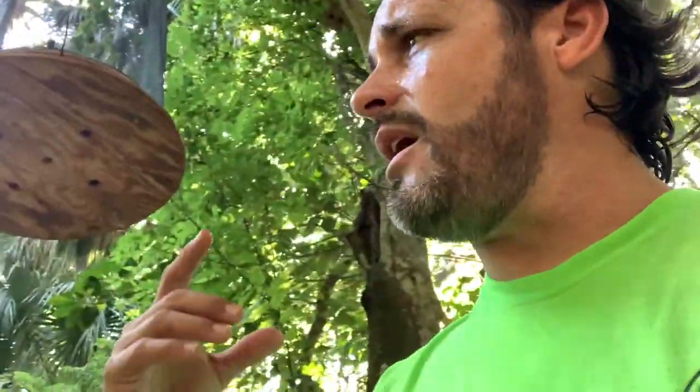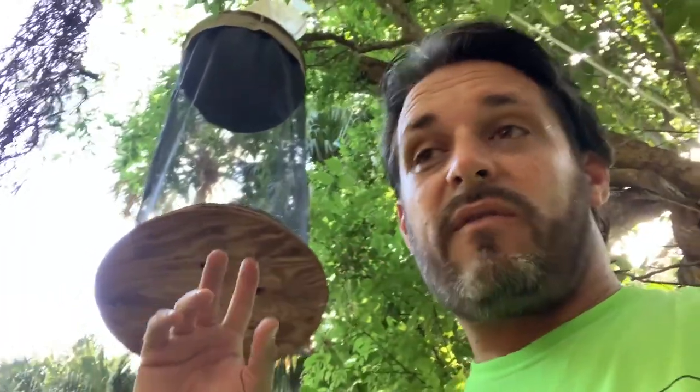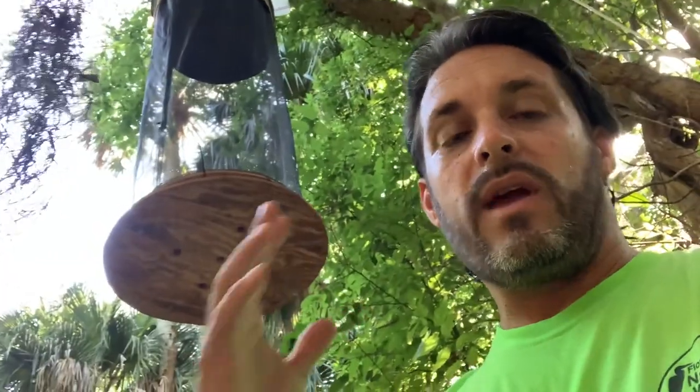Here we go, guys. We are coming back to check our bait traps that Lorenzo and I hung with Robert Barriger a couple days back. And guys, we've got 6 bait traps that we're gonna survey and see what comes. We're hoping to find some tawny emperors or some hackberry butterflies, guys, or question marks or something. So guys, we're gonna find out what we get. We get some stuff in this video, so check it out.